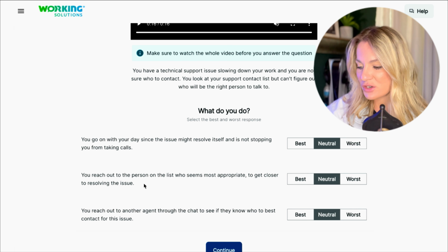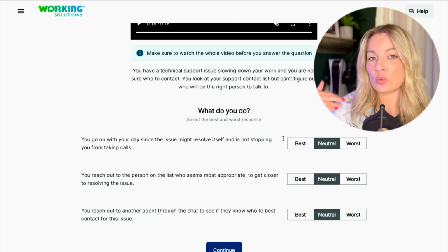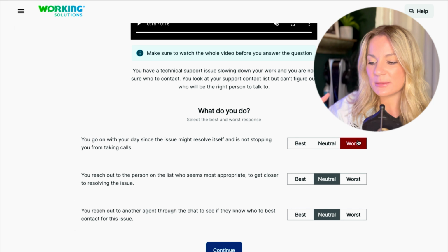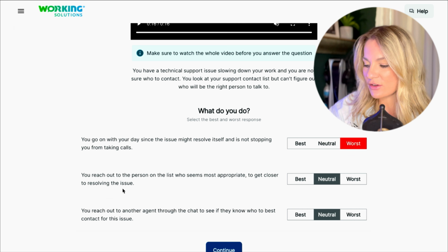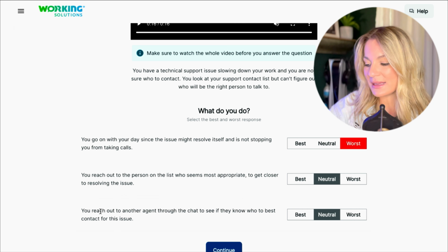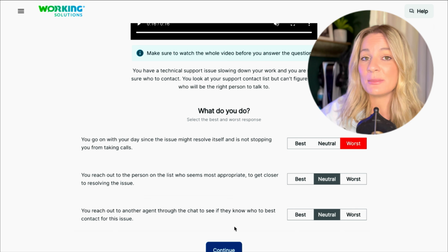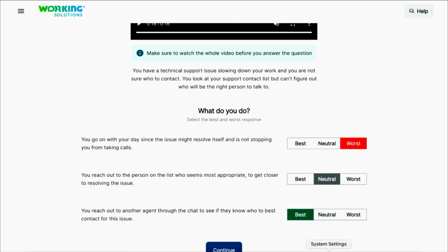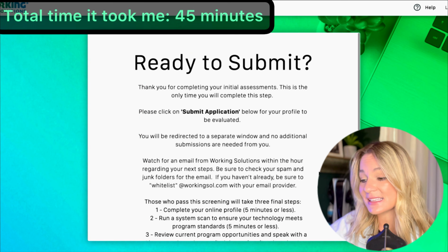You reach out to the person on the list who seems most appropriate to get closer. Again, reaching out. They're always wanting you to pretty much reach out unless you can do it yourself. And then the third, which is you reach out to another agent through the chat to see if they know who best to contact. As you can see, what I selected was best, neutral, and worst. Let me know what you think is the best option. And here's this beautiful lady. Again, she's just discussing it, and this is ready to submit.